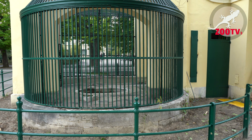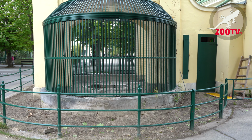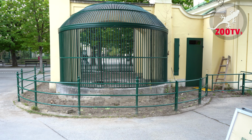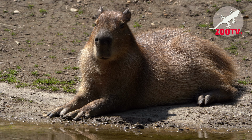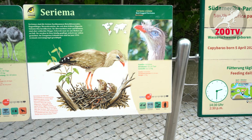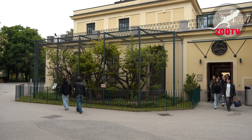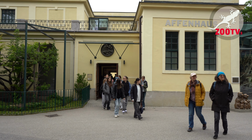You can also see some historic enclosures, like the old bear exhibit, now empty. Soon it will house European rollers and hamsters. In the South American section, you'll find capybaras, anteaters, and other animals from the region. The historic ape house features many small and medium-sized primates.